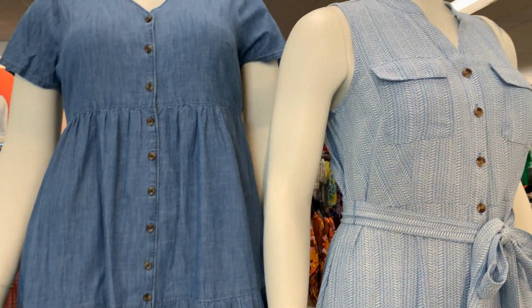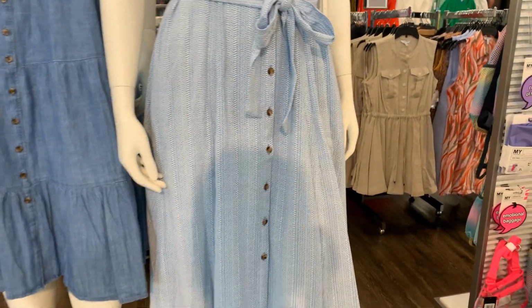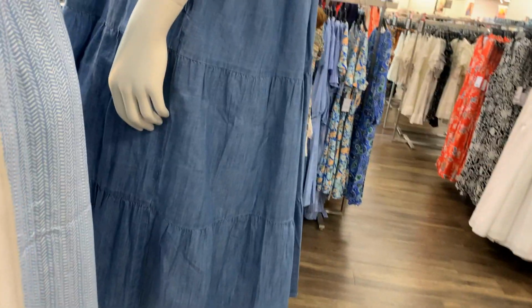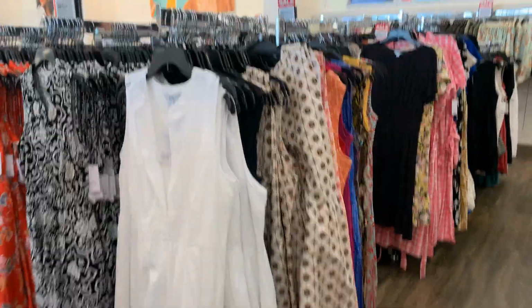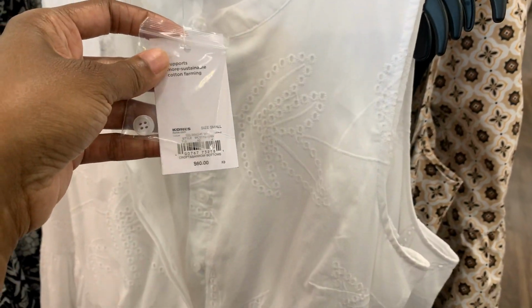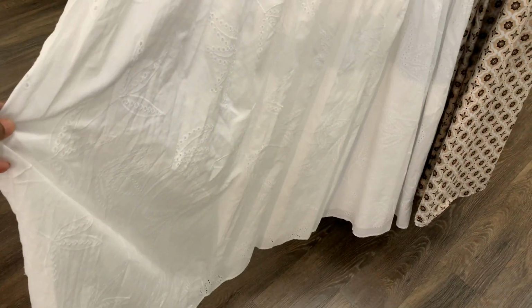And they have again that tiering look, one with sleeves, one without sleeves, the little ties on the waist. They kind of give me an Old Navy vibe too. But I love Old Navy pieces because you can wear them a lot. This dress right here, another one with the little eyelet details, I just think is really pretty. And it's a good length.